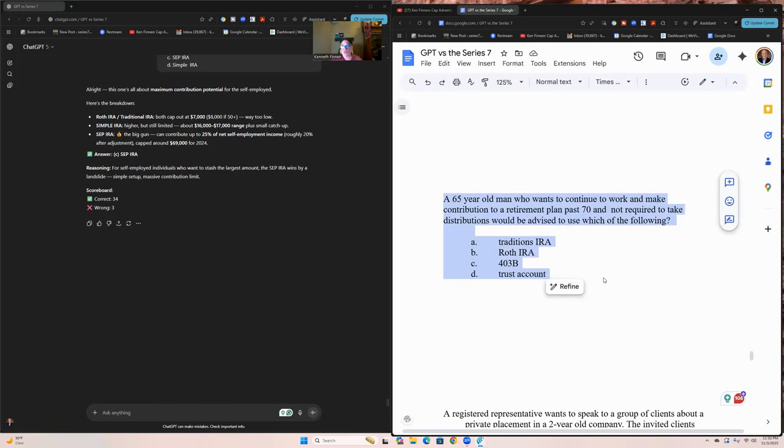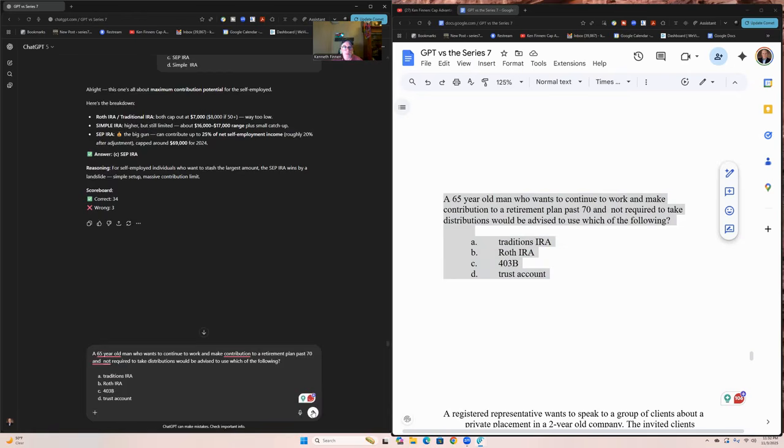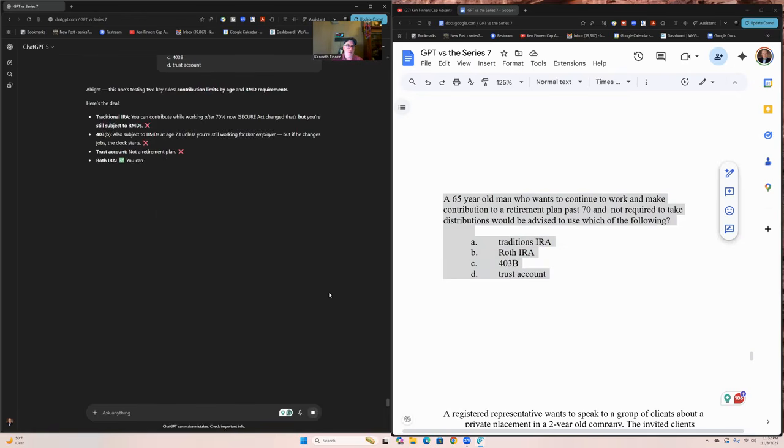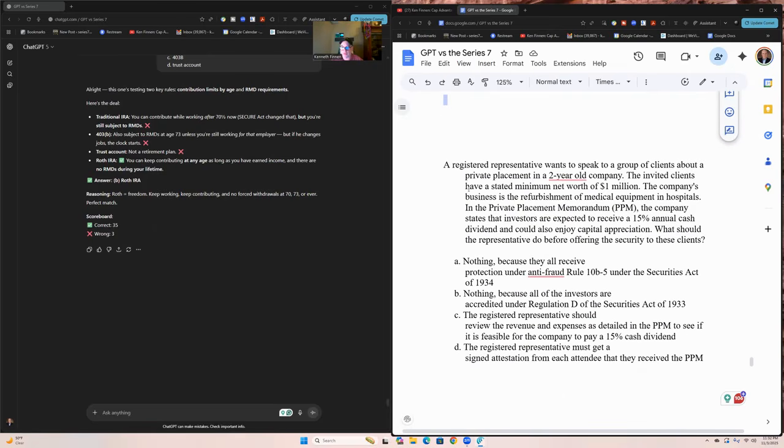A 65-year-old man wants to continue to work and make contributions to a retirement plan past 70 and not be required to take distributions. He would be advised to use which of the following: traditional IRA, Roth IRA, 403(b), or trust account? Let's find out. Here's the deal. Traditional IRA, you can contribute to while working after 73, but it's fine. See, they take the old rules. 403(b), also subject to RMDs at 73 unless you're working for that employer, but if he changes jobs, the clock starts. Trust account, not a retirement plan. Roth IRA, you can keep contributing at any age as long as you have earned income, and there are no RMDs during your lifetime. So the answer is B, as in boy. Boom, we're killing it. I'm not killing it. They're killing it. Good stuff.